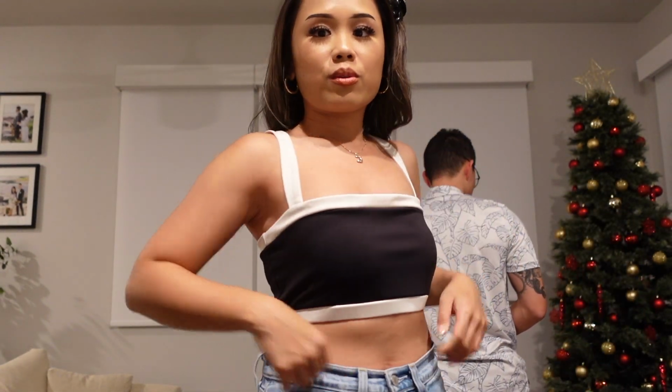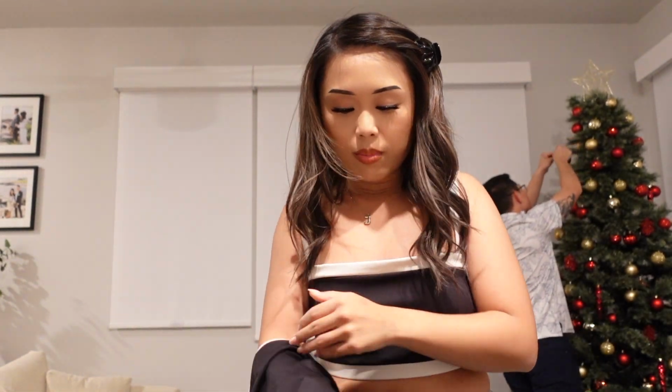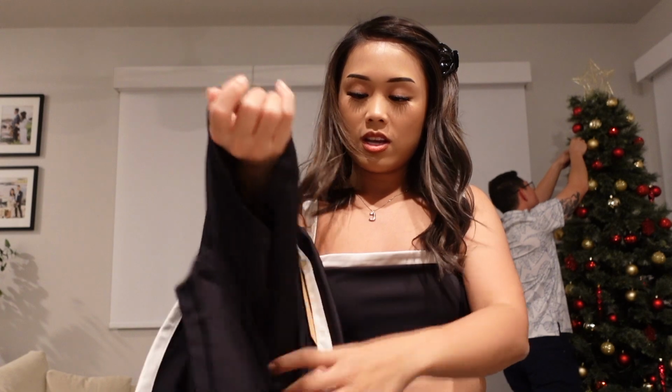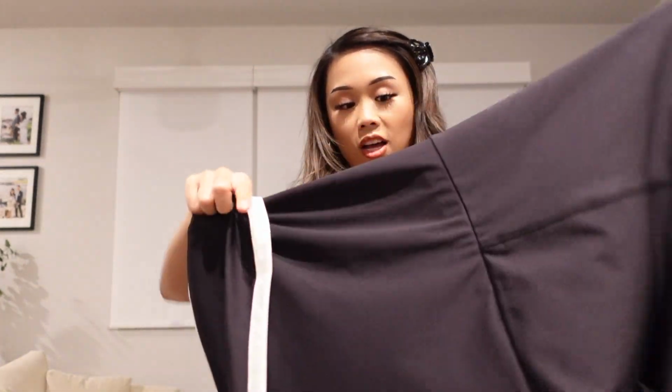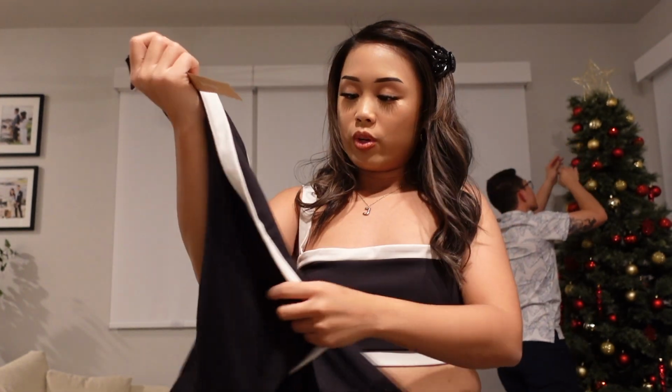All right, so this is the top that I just bought from Reformation. I just really wanted to try it. I got it in a size medium because I think the small would have been a little too tight, but isn't it so cute? Also, it comes with a matching skirt, which I'm not gonna try on right now because I have to walk Teddy. But I just want to point out that it does have shorts inside, so you don't have to worry about exposing yourself when you're wearing this.